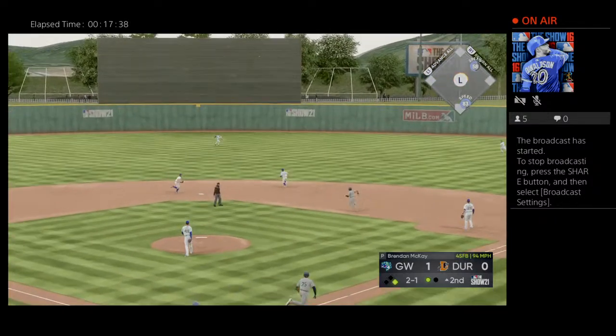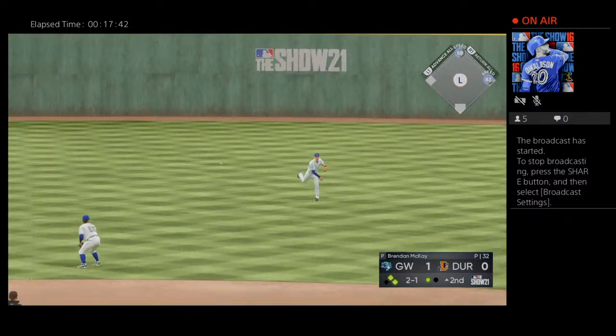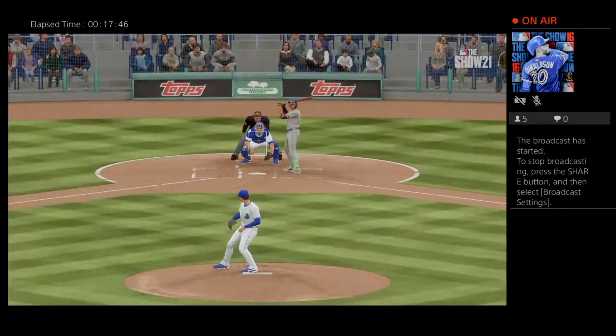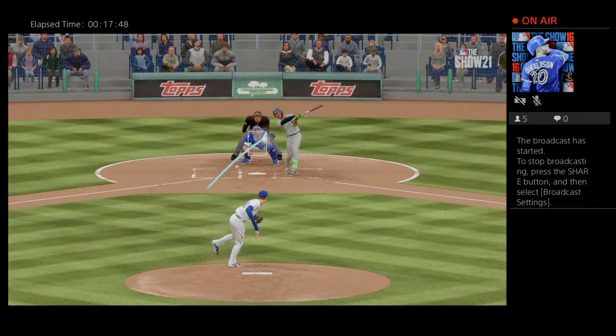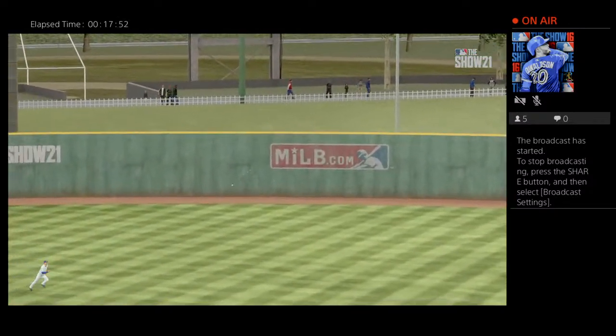Hit in the air out to center field. Long run for the center fielder. Oh, and he can't come up with it. Beggars can't be choosers right there. We love those lawn darts. Doesn't matter how they come. Jammed off the end of the bat, doesn't matter.